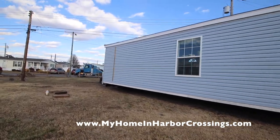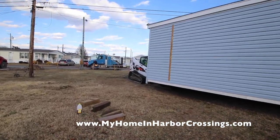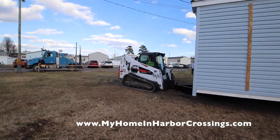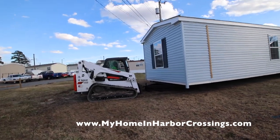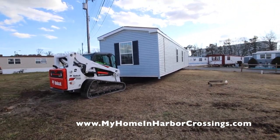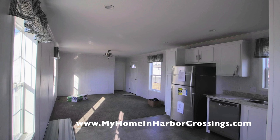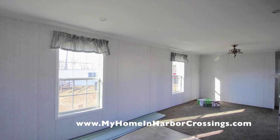The location is 1 Quick Street in Egg Harbor Township, New Jersey. 08234 is the zip code. This is a Redman home, manufactured home, built by Champion Homes, which is traded on the stock exchange, and Redman Homes is a division of Champion Homes. And Redman Homes is located in Ephrata, Pennsylvania. So here's a sneak peek inside the house.